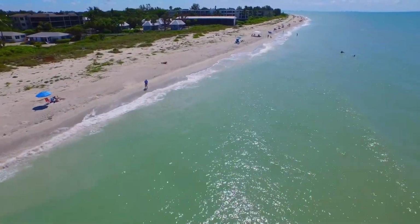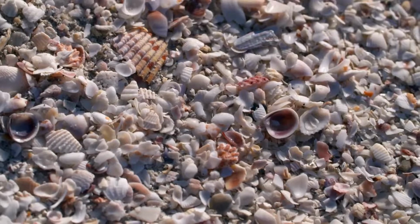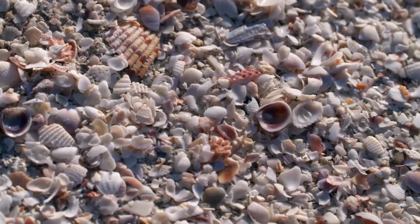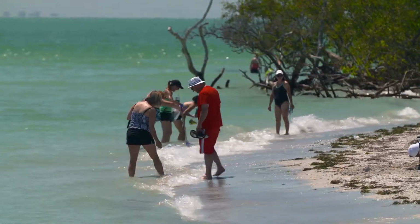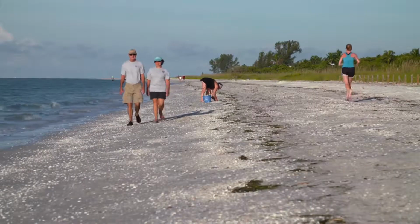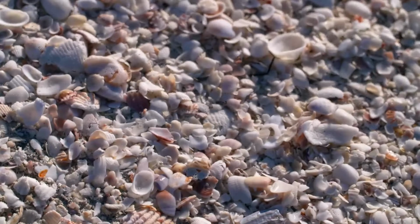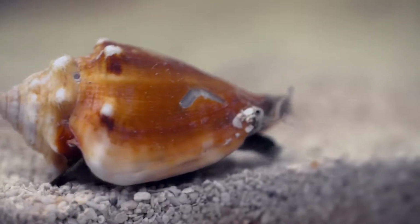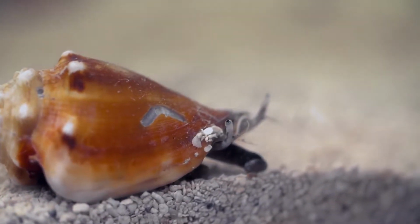All of Sanibel Island sits on top of sand and shells. The beach is a paradise for collectors, hunched over in what's called the Sanibel Stoop. Each shell once housed a tiny living creature, like this Florida fighting conch, about as long as your finger.